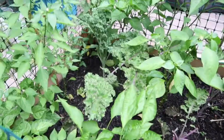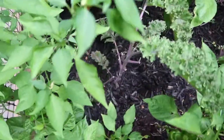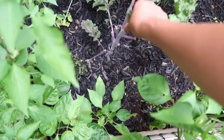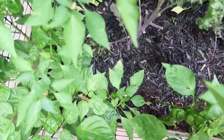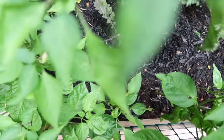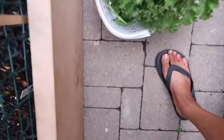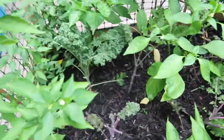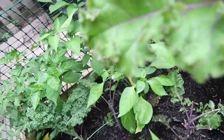Gonna harvest some kale. Let's see how much we can harvest today. It's good to harvest kale right after it rains because it's nice and plump. And just harvesting what's left over of my kale. The red kale. It's pretty. And I have some more banana peppers here.